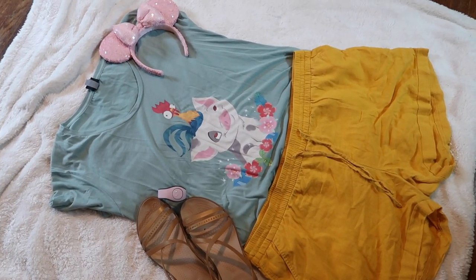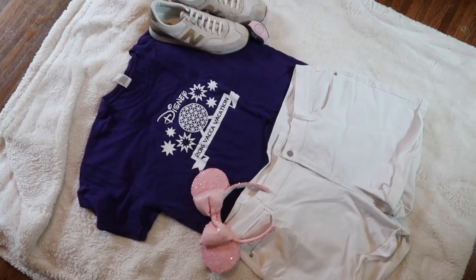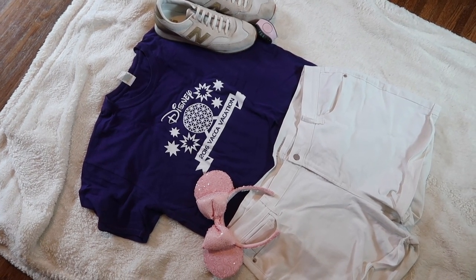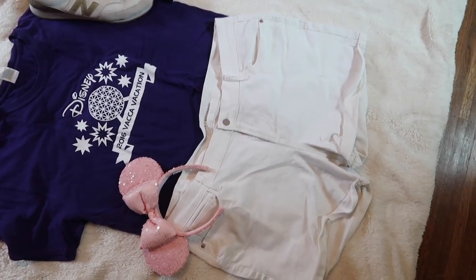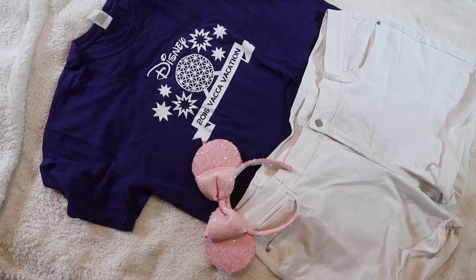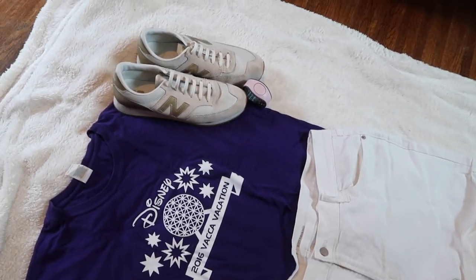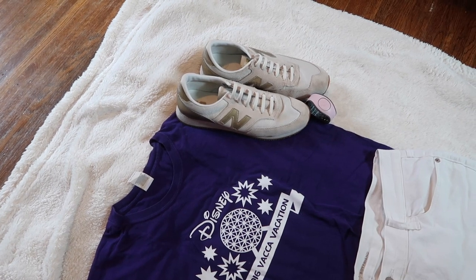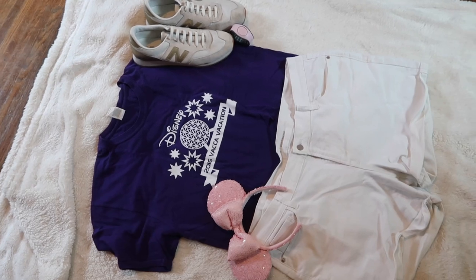Love this look. So for day five, we are headed over to Epcot and wearing our purple shirts. These were from our 2016 holiday trip with our family, and I love wearing my white shorts with these and making it fun and girly with the Millennium Pink headband that Phil got me and the matching magic band and my new Balance shoes. So gonna enjoy Epcot in this.